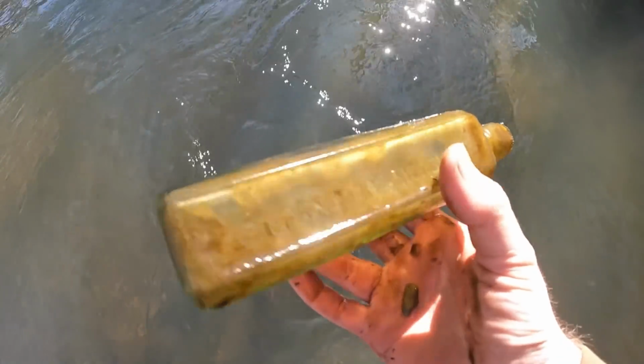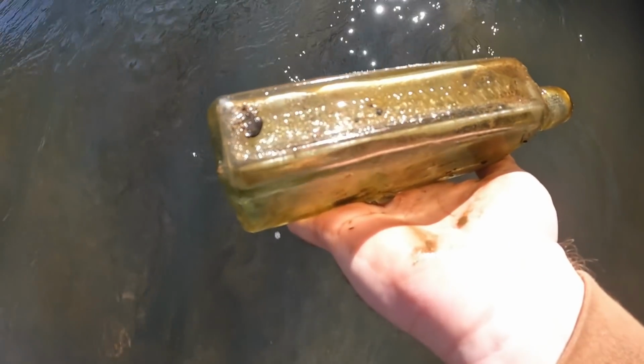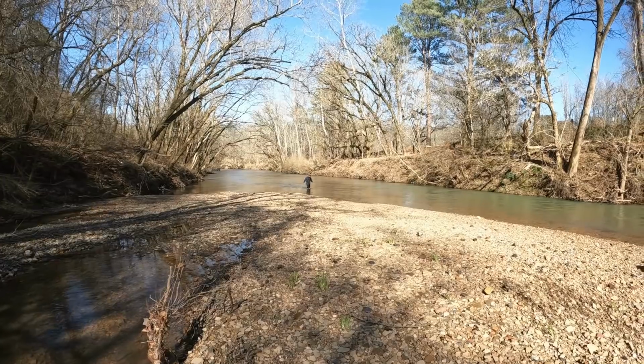Right there it says Chattanooga medicine, and on this side it says the woman's tonic, I believe, if I remember correctly.